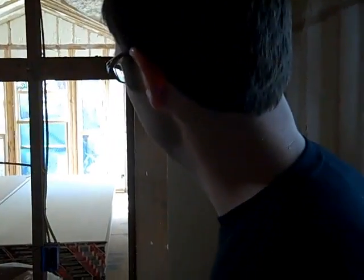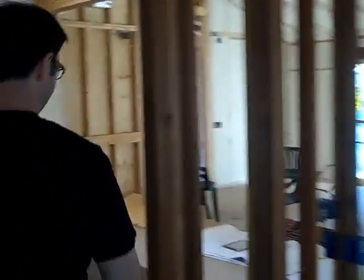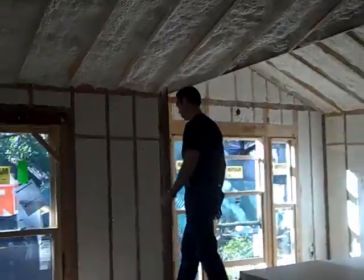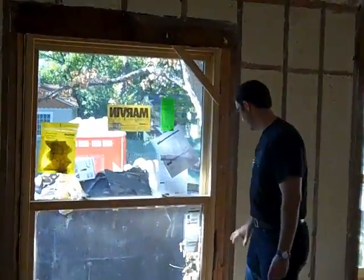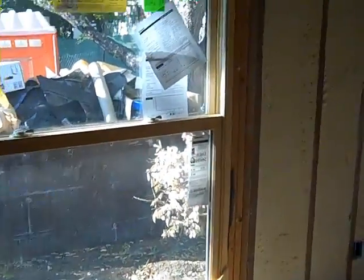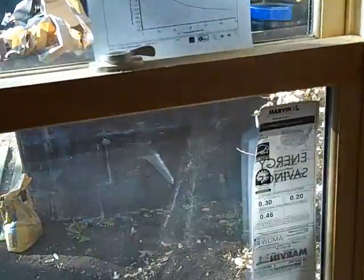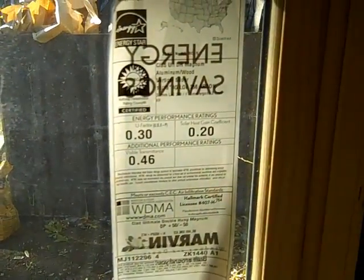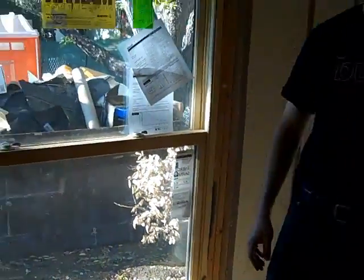And you know, it would be interesting to note what the solar heat gain coefficient is on these Marvin Full Lines. I forgot to look at that. Let's walk over here real quick and I'll verify that. 0.20. So these are just slightly better on the solar heat gain coefficient, although the overall U factor is not quite as good on the Marvin Full Line as it is on the Marvin Integrity. Both very, very good windows.